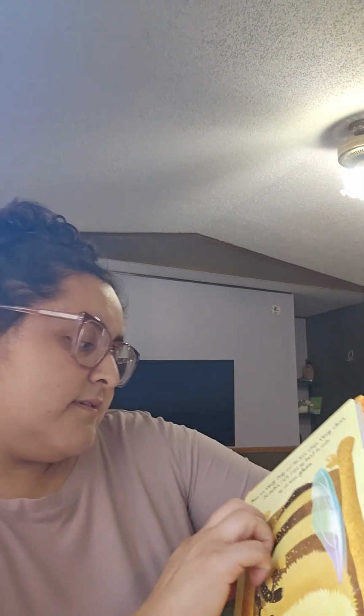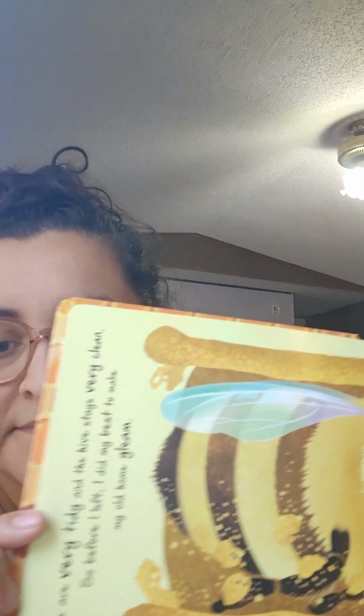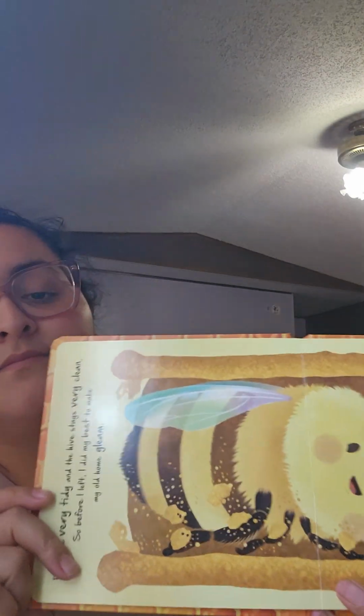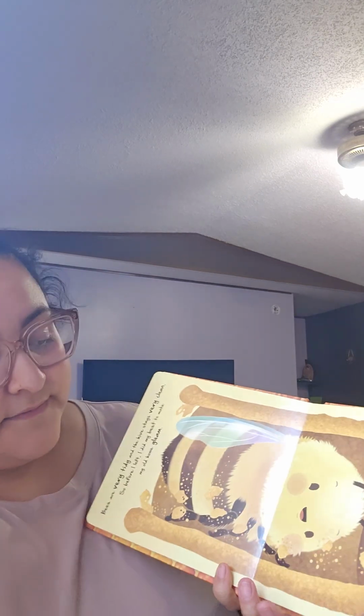Bees are very tidy and the hive stays very clean. So before I left, I did my best to make my old home clean. Do I see the bee cleaning? Yeah, right here.